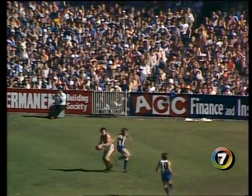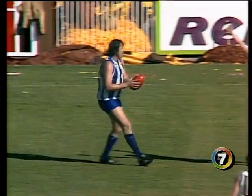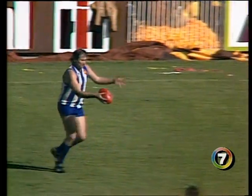Nolan, a good long kick too, up towards half forward. Polkinghorne from Boys takes the mark and he's off. Straight away back towards Mick Nolan, who should mark and does. My God, you couldn't pick out a worse player to kick it to, Mick Nolan. You've got to go about 3 yards past him to get it away from his long arms.